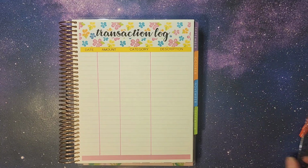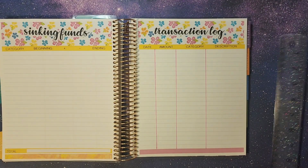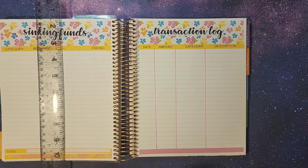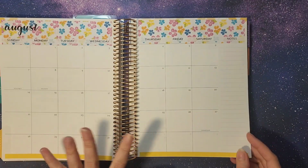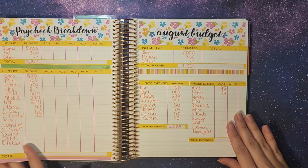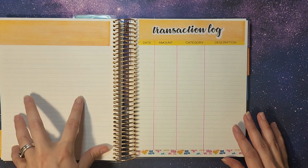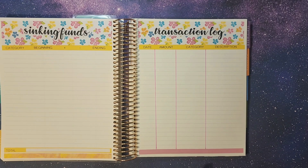All right. So that is all we can do today. We have set up, actually I can go ahead, I can draw in the lines at least. No, I'm gonna wait just in case I want to move the total line to a different spot. Okay. So we have everything set up now for the month of August. We have our monthly view spread set up, ready to go. Our debt tracker is set up, our paycheck breakdown and budget. I need to get the weekly kit printed and laid down, transaction logs, sinking funds, and transaction logs.